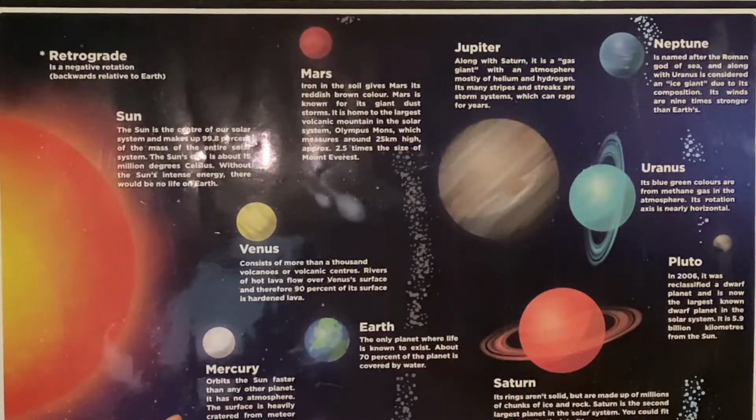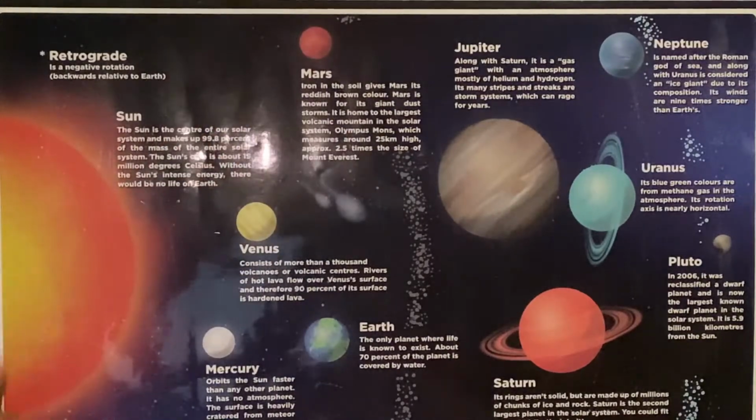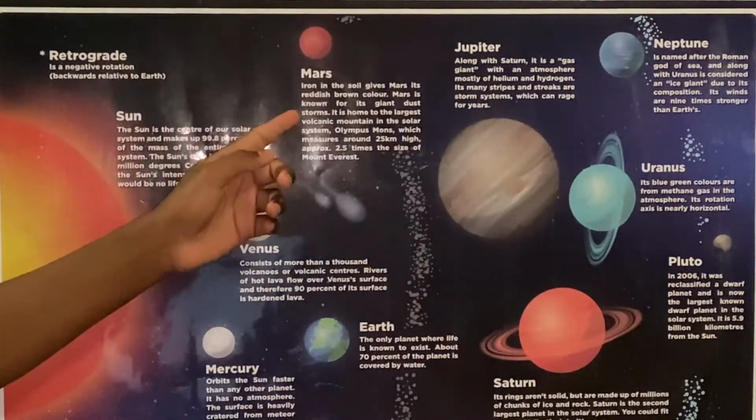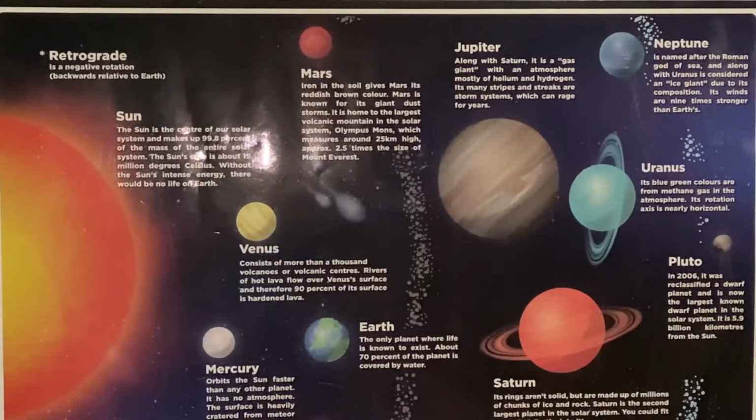The last terrestrial planet that I'm going to be talking about is Mars. Mars might have supported life about 3.7 billion years ago, when the planet had a watery surface and moist atmosphere, just like us. Iron in the soil gives Mars its reddish-brown color.